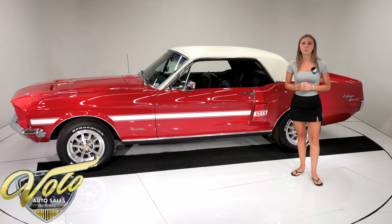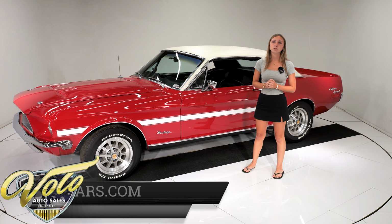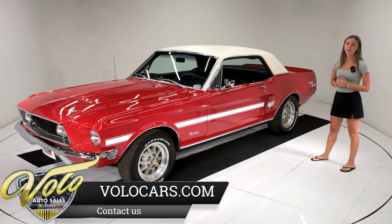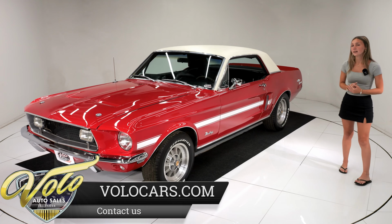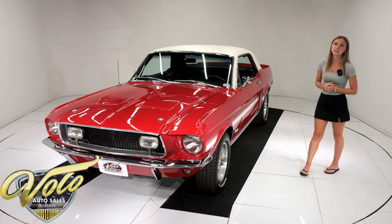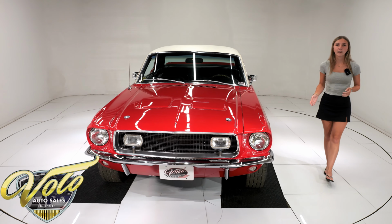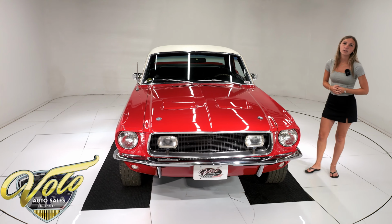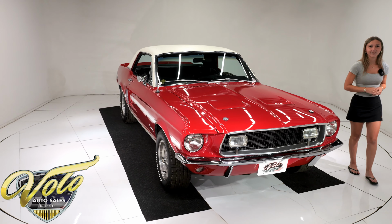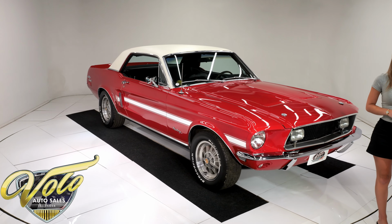The bumpers are remaining chrome that all have a beautiful shine to them. It is equipped with dual sport mirrors, twist-style hood pins, and a manually operated antenna. The Shelby 10-spoke rims are wrapped in a nice set of BF Goodrich Radial T tires with raised white lettering. They are size 235/60 in the rear and have lots of tread left on them. Now let's go look at the inside of this car.